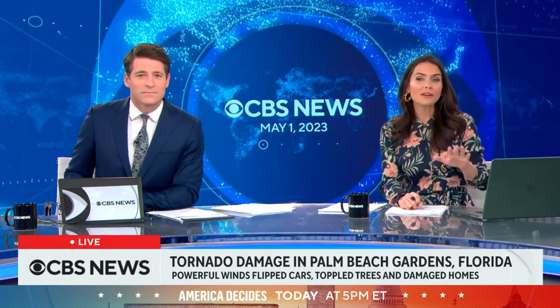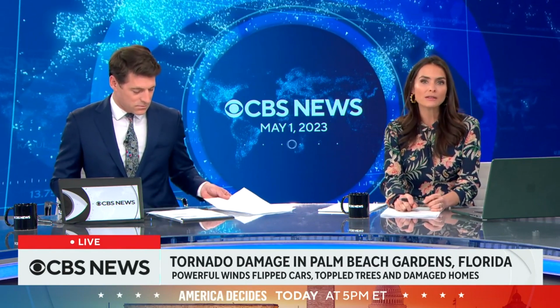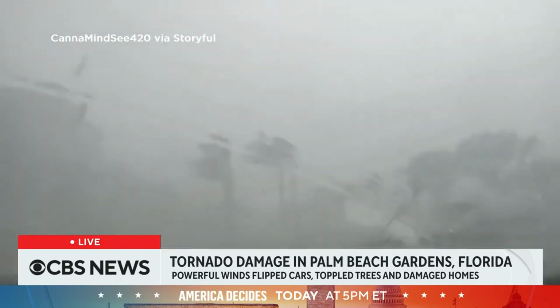In Florida, a very unusual, I mean, this is not usual in the region, and frightening tornado ripped through Palm Beach over the weekend. Check out these images. It left behind extensive damage.